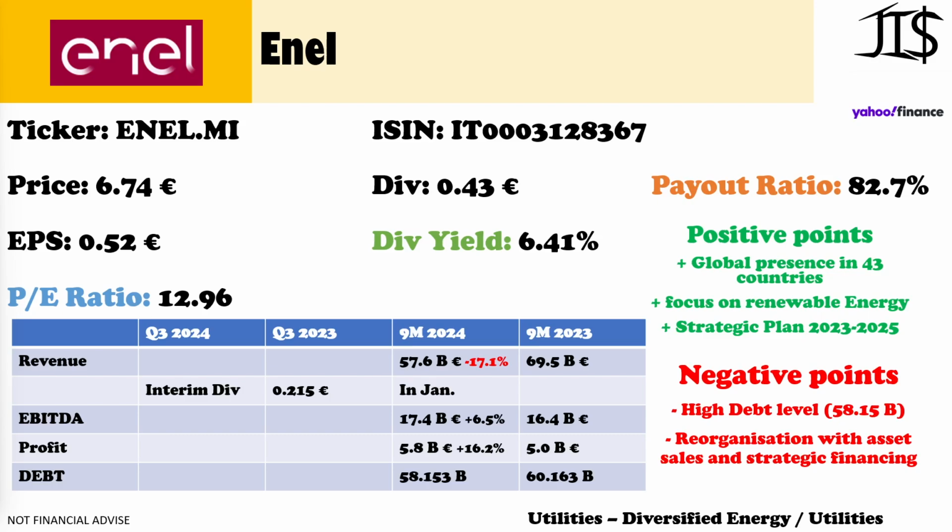We still need companies that pay out quarterly. We have only Shell, I think, that pays out quarterly. So we can do better than that. The EBITDA is up 6.5%. The profit is up 16.2%. How they do that with a revenue that is down minus 17.1%, you have to go and read everything.